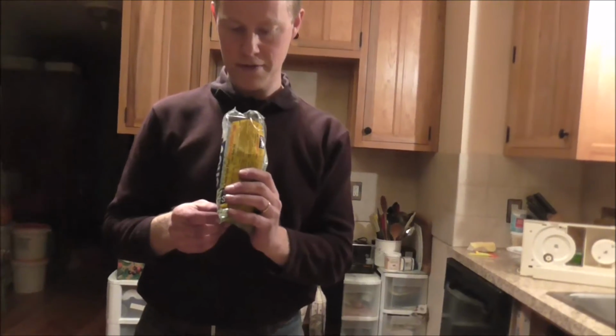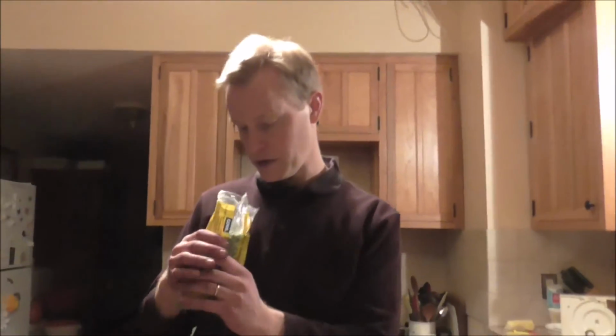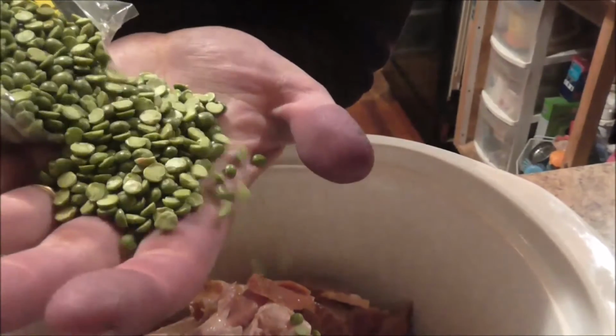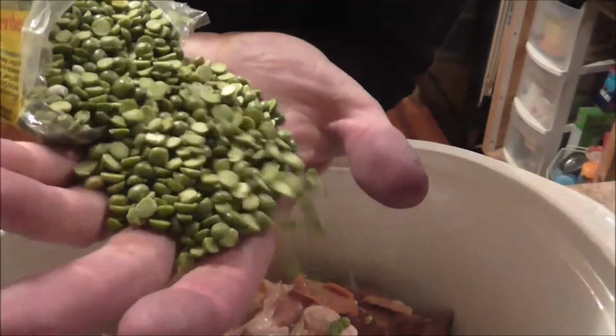We have a ham bone that we need to turn into pea soup. And Janelle's going to tell me what to do. I'm going to do it. And she also told me not to get a picture of her because it's not too good right now, but that's okay. Sort them out as you dump them into the crock pot. Make sure no rocks in there? Right. Just look carefully. We don't want any rocks.